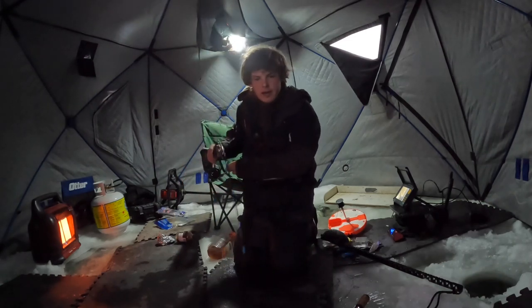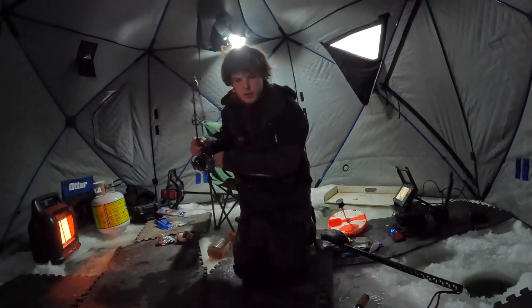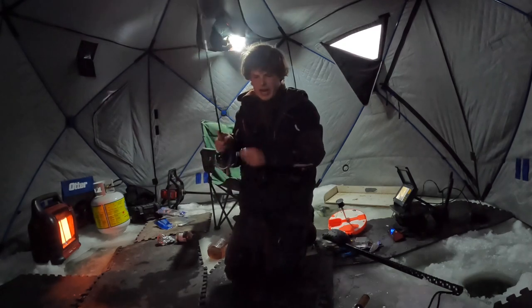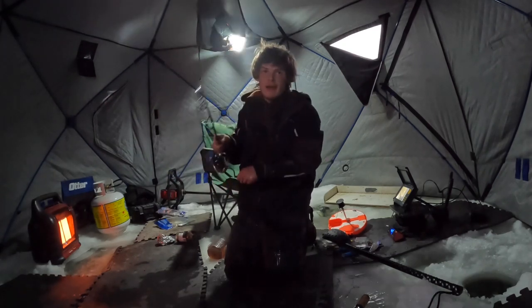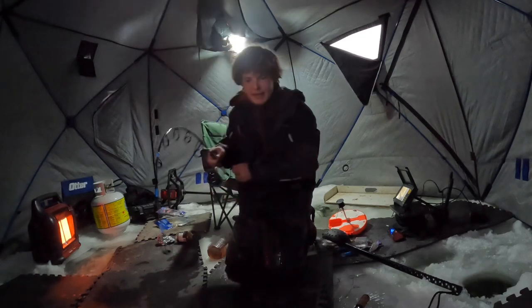Luckily, I'm pretty set up space wise. So if I do need to do anything crazy, I can do that. As you can see, my rod tip, I am really, really rubbing on ice. There we go. Oh, I just soaked my jacket. Oh no. It is the end of the night and I really do want to land this fish though. So at any cost, I will land this fish. I don't want to jinx myself by saying that.